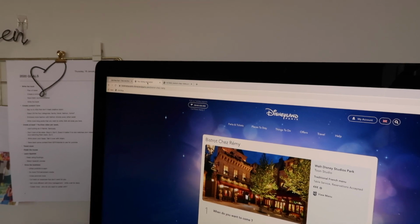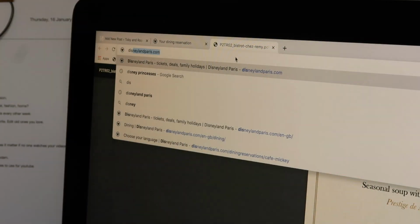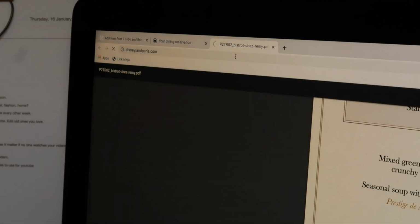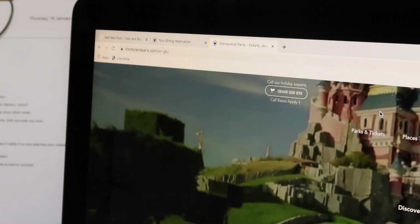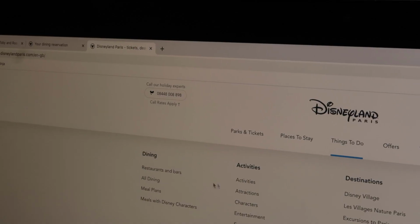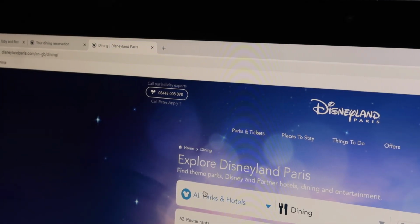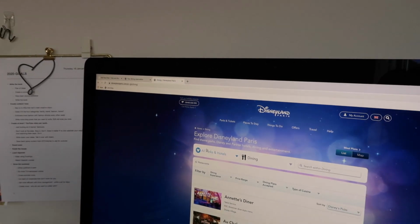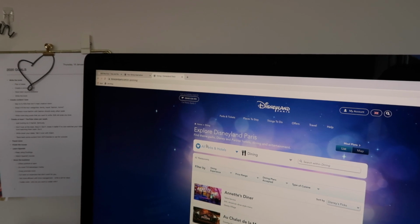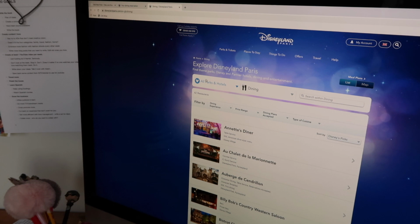Now, just one more thing that I think is really useful. If we go back up to that screen and go to the Disneyland Paris website, you'll come up with the big home screen, go across to things to do and all dining, and that will bring up every single restaurant, and it will let you know whether or not they take reservations, because some of the counter service restaurants do take reservations, so you wouldn't have to stand and queue.